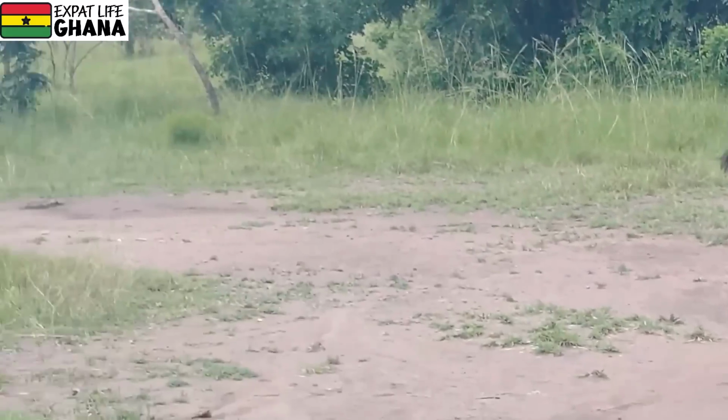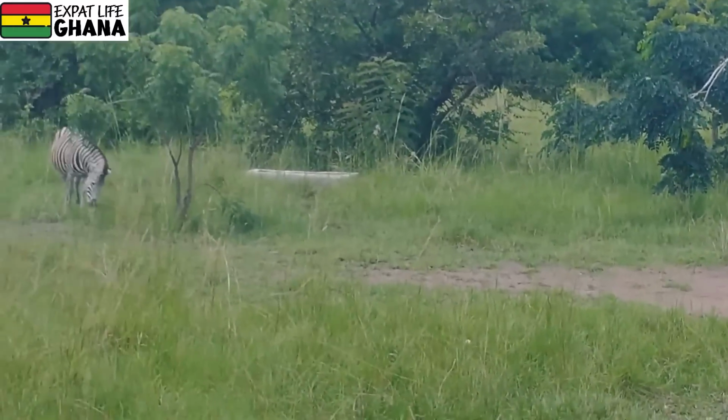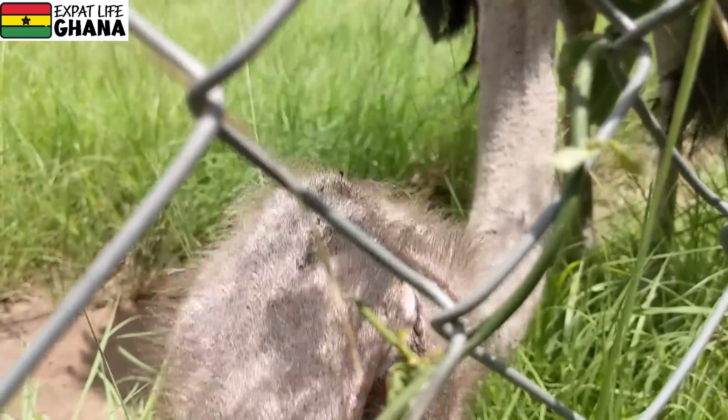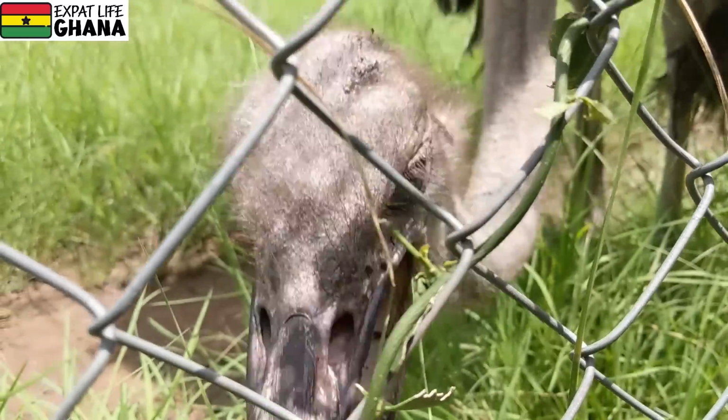But there are animals that they keep in kind of a zoo section so that you can see. They have the zebra and the ostrich there, and they also have the deer. The antelope are out. And if you get to see them, the best time to go is rainy season, because if the grass is high, you don't see them as clear.